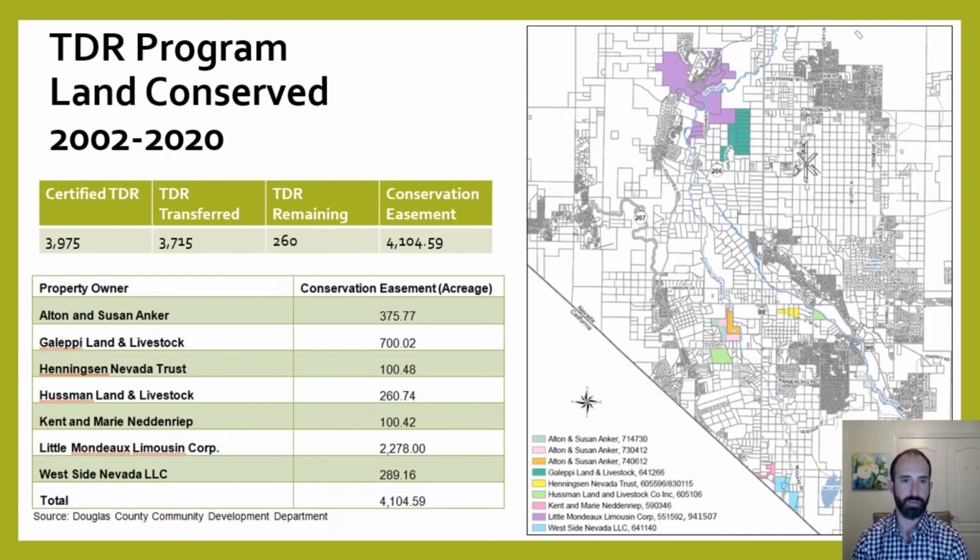And you can see some of the property owners and the acreage that they've conserved in the chart towards the bottom of the screen. On the right side of the slide here, we've mapped each of those conservation easements that have been in the land that has been conserved through the program. Once again, this is a close-up image of the Carson Valley, and you can see again at the center of the image the Carson River here, and you'll notice that many of the conserved lands through the program are adjacent to the Carson River, and will be located in some of those sensitive floodplains.